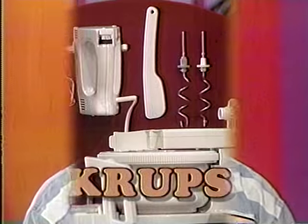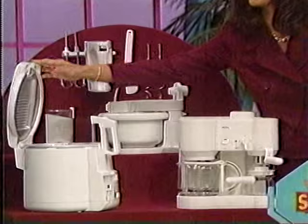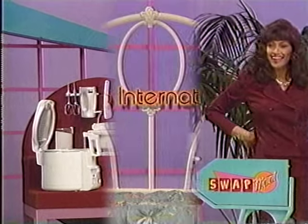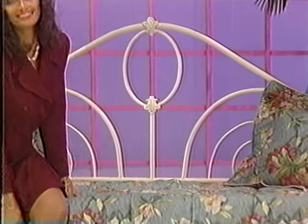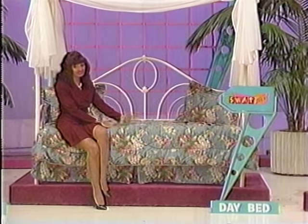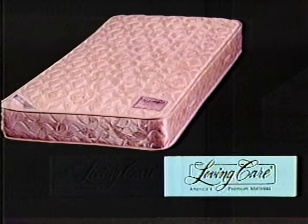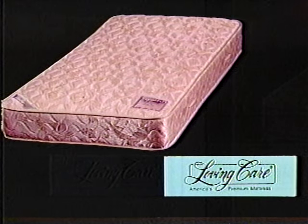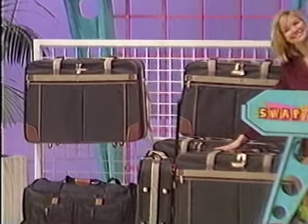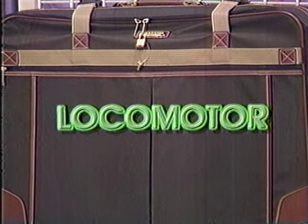First, from Krups, the ultimate kitchen package, all-in-one coffee, espresso, and cappuccino maker, powerful stand mixer, large-capacity deep fryer, Krups' versatile fast-touch grinder. Second, from Largo, the Brittany canopy daybed, and a textured almond finish is designed to give a special feeling to a special bedroom from Largo International. And for a comfortable night's sleep, this new mattress from Loving Care, so much depends on how you sleep. Discover Loving Care FormFit, one of America's premium mattresses featuring patented construction. And finally, it travels smart with Locomotor luggage and accessories. Lightweight, functional, stylish, and durable, takes you anywhere in the world, business or pleasure, from Locomotor USA.